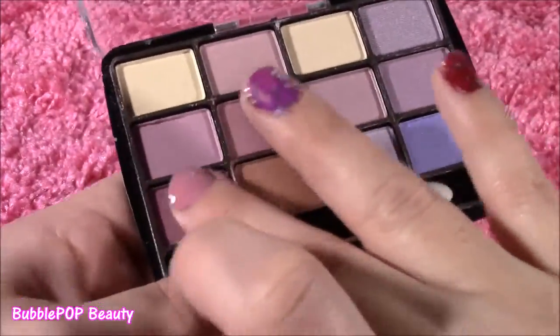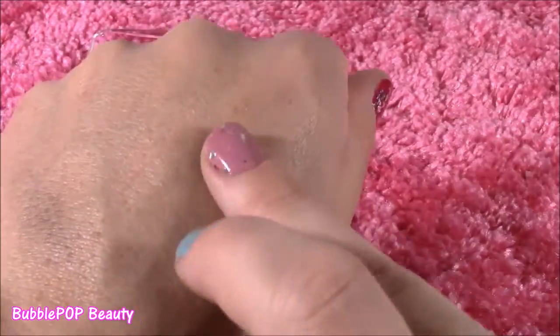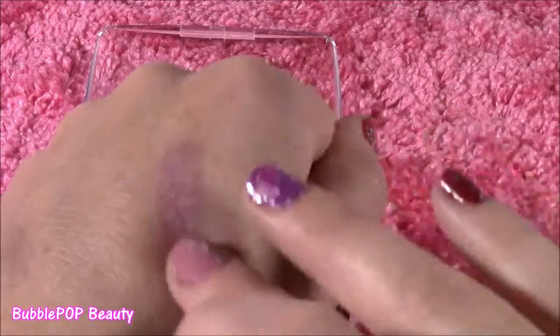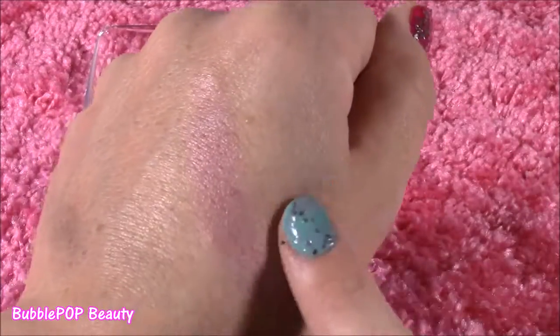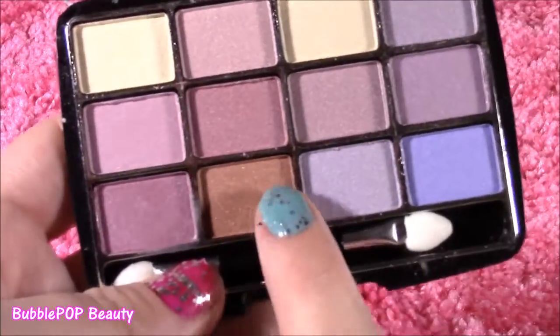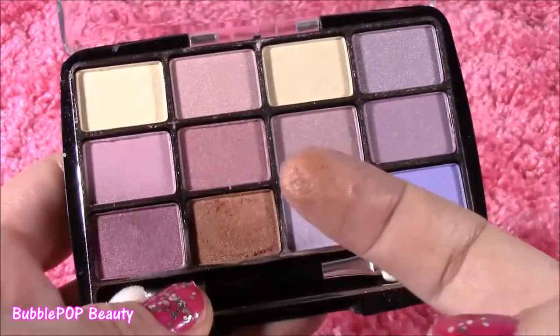So starting at the bottom. Ooh, look at that shimmery purple. You see the difference between matte eyeshadows and sparkly ones. These are so much better. And also this one caught my eye. It's kind of like a bronzish one. Ooh, look at that. That would give you such a sunny glow.